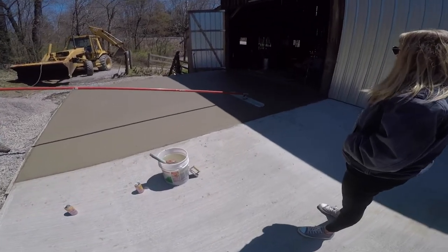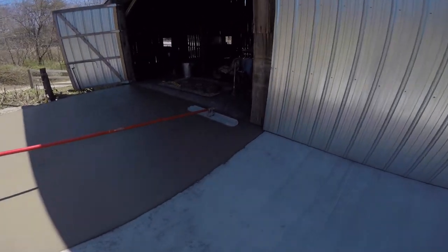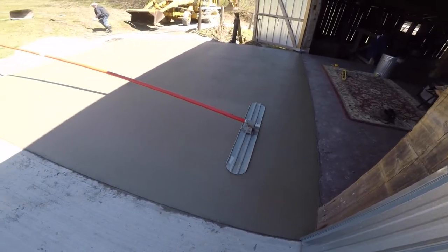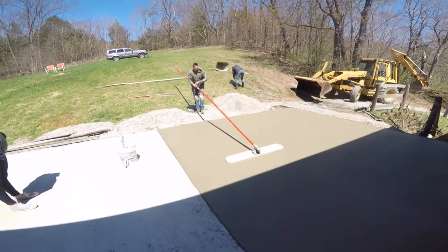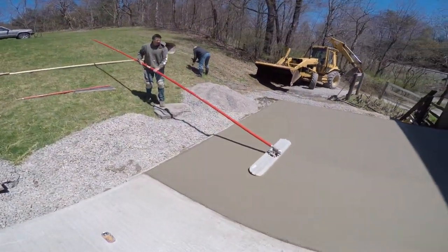Connor's using the bull float. Try to push the heavier aggregates down and bring the cream to the top. Yeah, it looks like it's working pretty good. By golly, another nine or twenty pours, you'll have this, you'll know what you're doing. Yeah, it is overrated. Some people will want me to know what I'm doing.